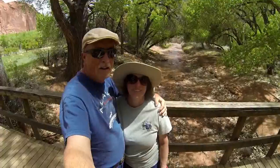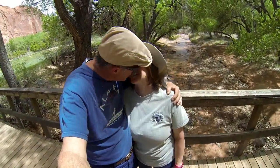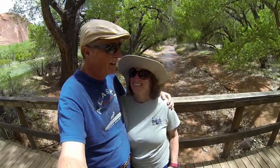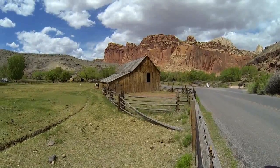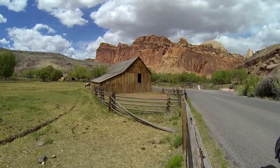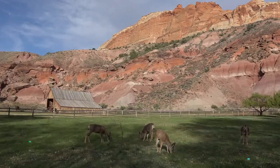All right, this has been dubbed the Kissing Bridge. My sweetie, thank you for bringing me here. This has been a great place. You're welcome. It's like a storybook picture. Mountains in the background and the barn with the horse. Just beautiful. Right here.